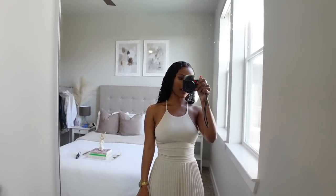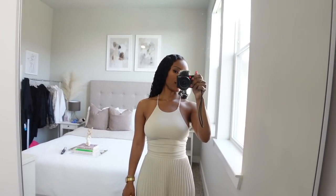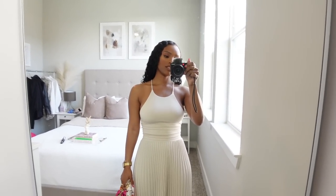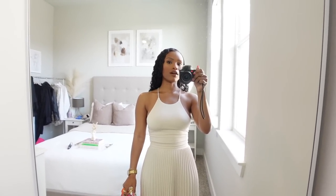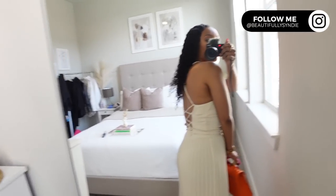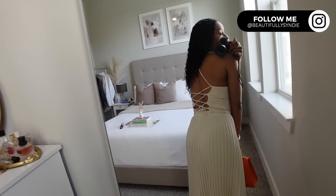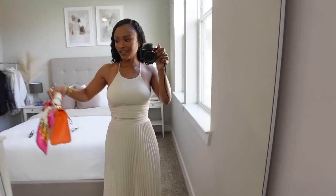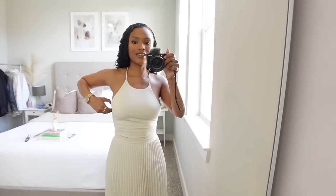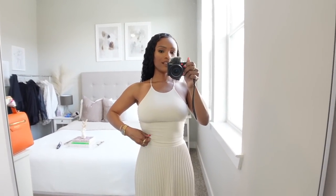I bought it last summer. This is actually my second time wearing it. And I was just looking for something to match with this pleated skirt, and this was the perfect color combo. I'm so happy it all worked out. I don't know if you guys can see, it does have crisscross straps on the back. And then I need to get some nipple pads, because I didn't wear a bra and I just hope that it's not too cold in there.